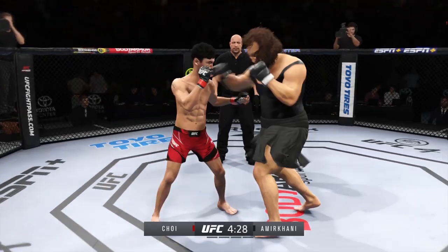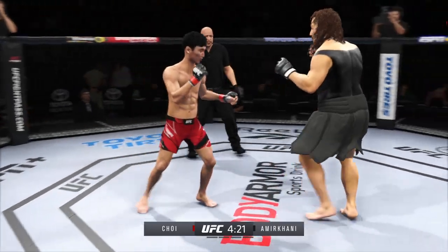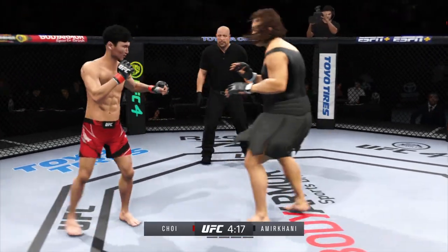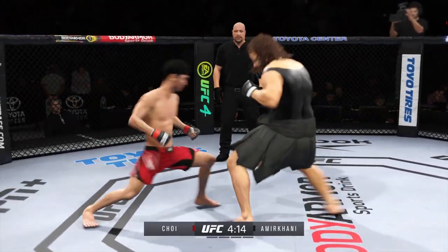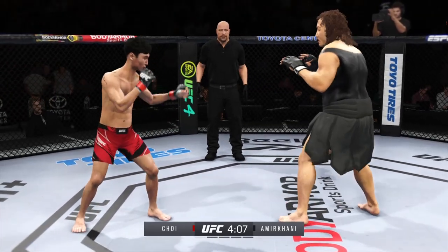All right, early round one here. Big reach advantage, DC. We'll see if he can employ that patented jab. Yes, he has to maintain distance. He's the taller guy. So every time his opponent tries to enter, he's going to have to take something on the way inside.